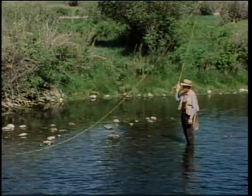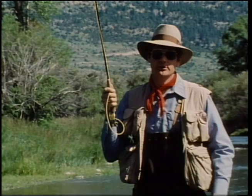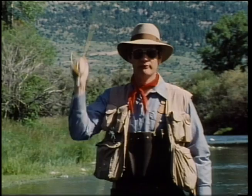Let me show you some common mistakes that people make roll casting. The first one is that they bring the line up too fast, like this. Obviously, you can't make a good roll cast with the line back there. The second common mistake that people make is taking the rod back too far. Bring it up smoothly, but then you tip your wrist way back like that. Obviously, you can't make a good roll cast with your wrist.